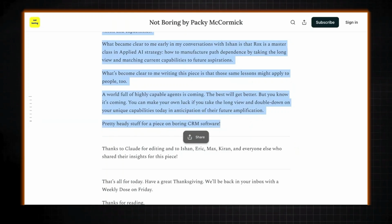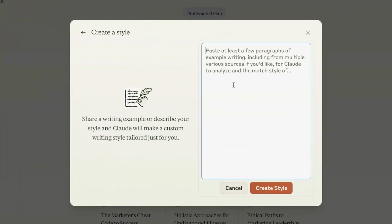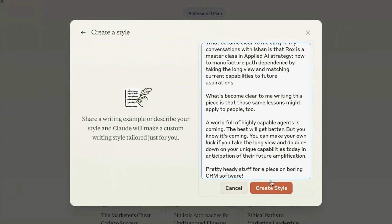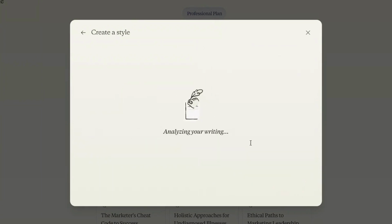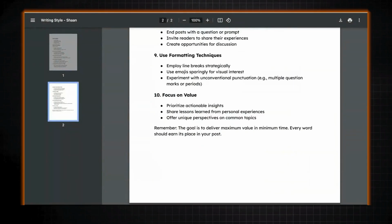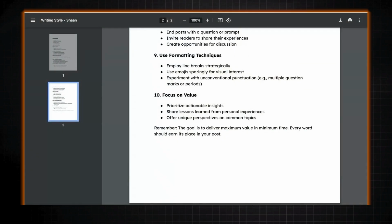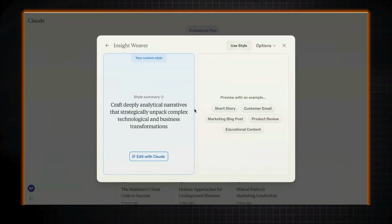We're going to take his content. We're going to add the write-in example. We're going to just paste it in, and then we're going to have it create the style. So it takes a little bit of time. Now, I will say, if you look at my one, I think my one is a lot more comprehensive than what you'll see Claude do. But I can show you how you can actually get to a version that's more similar to this, versus this, which is the easy way to do it.